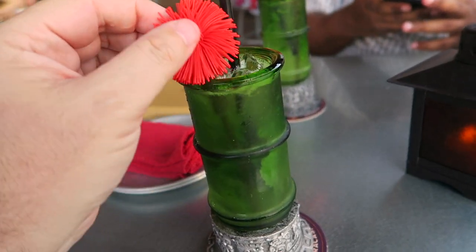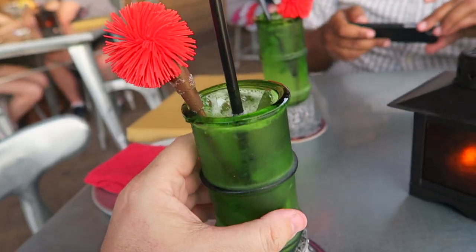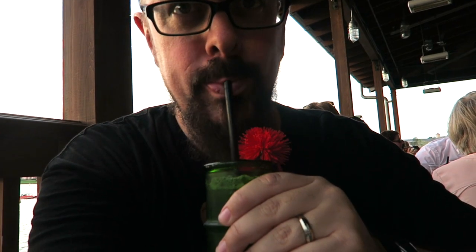So this is the drink. This is the dart. It's cool. It's got a koosh on it. Koosh! Let's see how it tastes. It's okay. It's really not that okay.